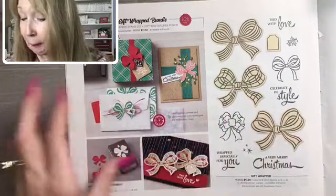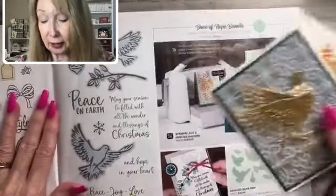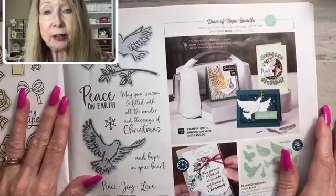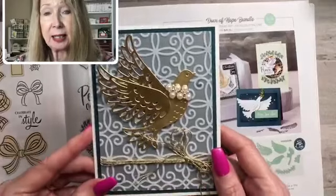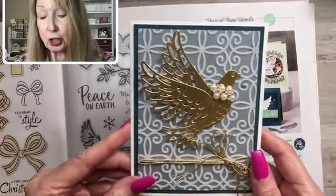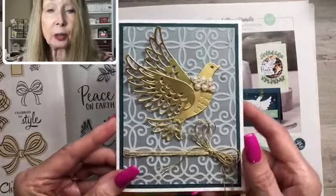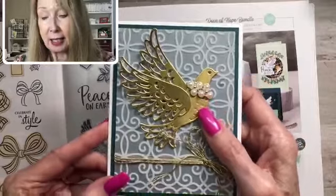I hope you don't mind. Then another one of my favorites right here, the Dove of Hope bundle. Love, love, love. And here's a card that I made just the other day to show you this beautiful dove and her dies, her or his or its beautiful dies.